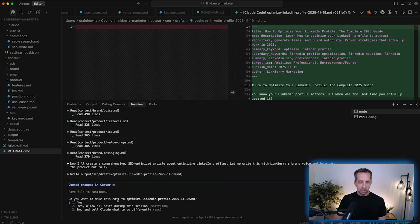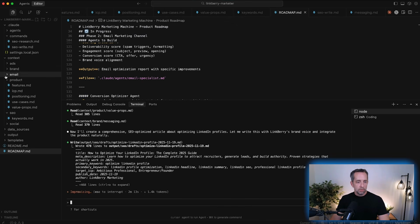I can put it up on GitHub. They can pull it down. They can play with it. They can optimize it. They can enhance it. And it'll be great. Okay, cool. So this is done. Do I want to allow edits? Yeah. And so this is in the output area.